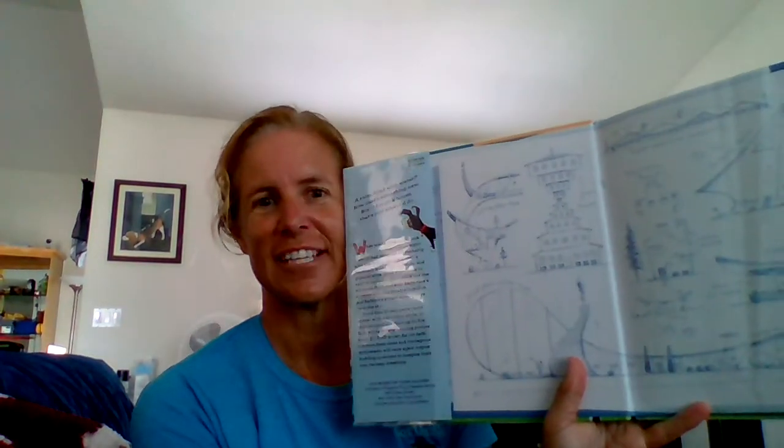Got a couple books. They are both by Chris Van Duzen, sorry. And the first one is If I Built a House. So there's his architecture plans. If I Built a House by Chris Van Duzen.